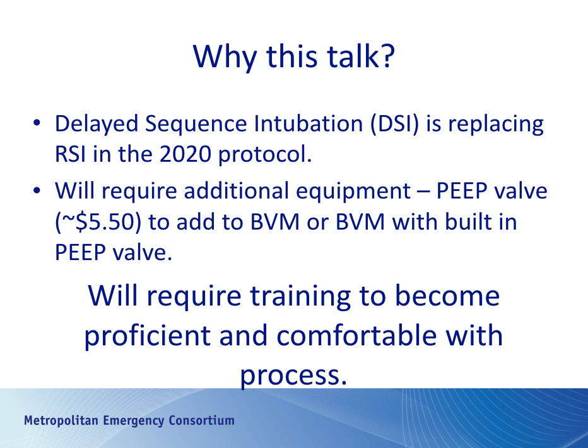And what the PEEP valve does is when you put it on the exhaust valve of the BVM, it puts some positive pressure back onto the airway so that the airways don't fully deflate as part of the expiratory phase between puffs via the BVM. What essentially we're going to do is put this PEEP valve on the mask, and provide the patient with CPAP by way of this PEEP valve and the BVM. It will require training to become comfortable with the process, to become proficient at the process, and for everybody to anticipate their partner's actions as we prepare to intubate a patient.